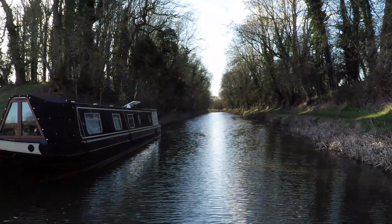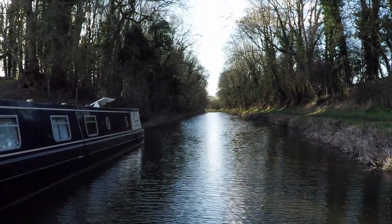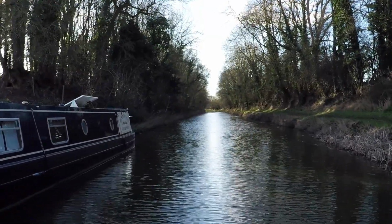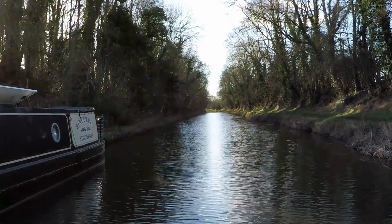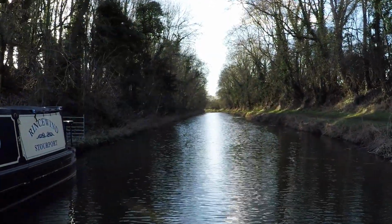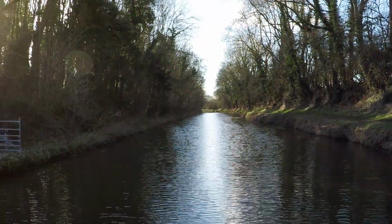From here onwards, for the next mile or two, is I think the most beautiful part of the Ashby Canal. It's mostly through wooded sort of countryside. This is not the best time of year to see it, but if you come through here when the trees are out in leaf on a nice day, it is absolutely lovely.